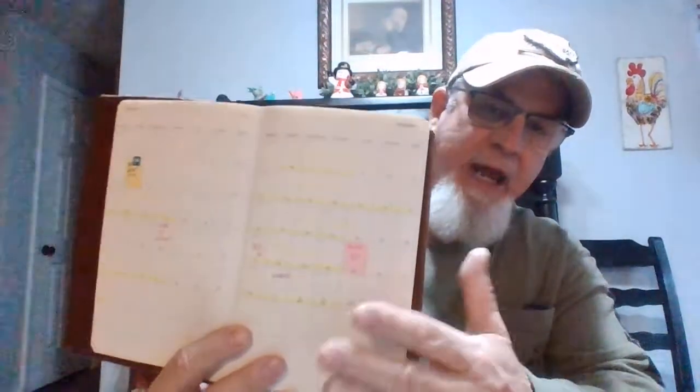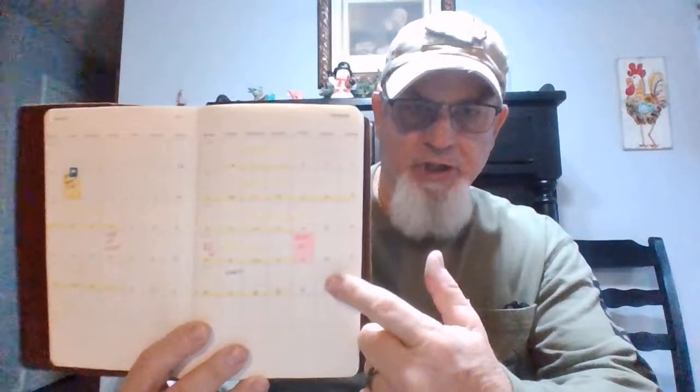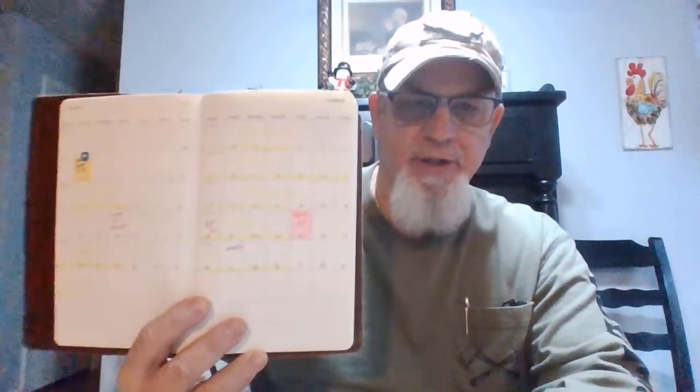And I've also got this one, and this is a necessity for me. I like this feature, which I had in the 21, but the 22 has this same feature, even though I did change the type of planner. I just wanted to try something new. So this goes through December.